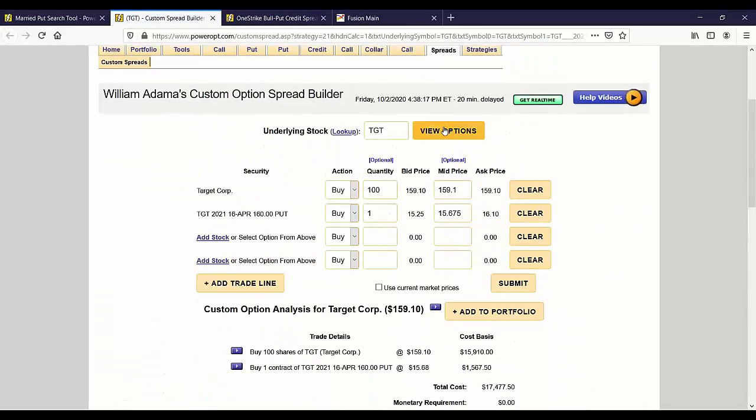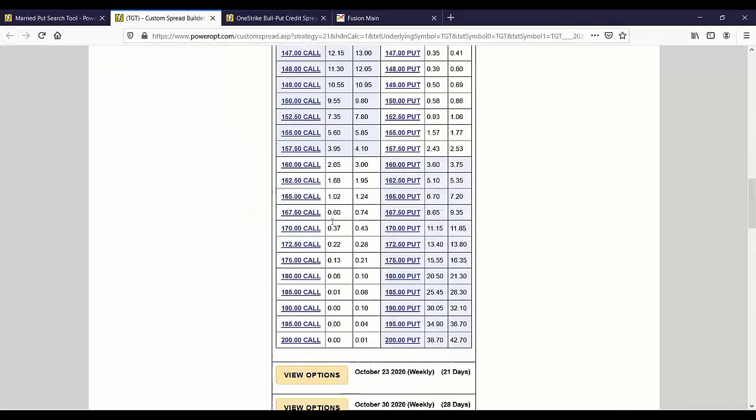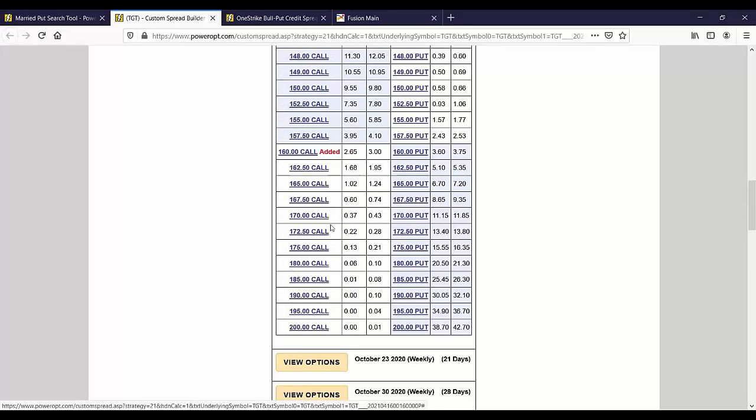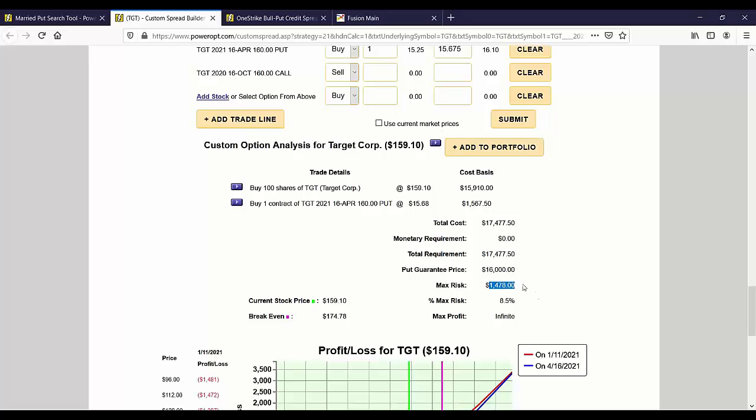We'll stand away from earnings and we'll just go to 14 days out in time. Hopefully Target doesn't have earnings then. And look at that, almost $3 in premium. Maybe it does have earnings coming up. That seems a bit rich. But in any case, here's the April put with a risk of 1478 or 8.5% into this position. We bought the stock at $159.10, $15,910. And we're buying the April 160 put for 1568. Oh, I'm sorry. Yeah, it's going to be inflated, of course, because of the election.